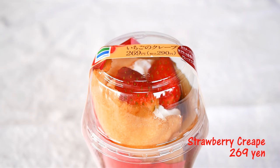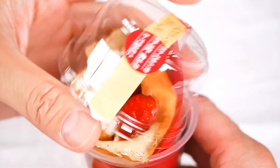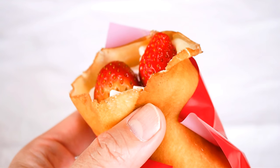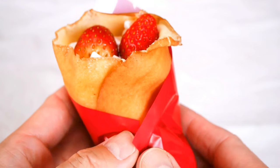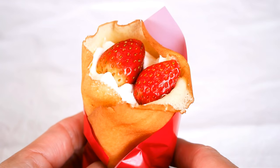The next one we have is Ichigo no crepe, which translates to strawberry crepe. Ichigo no crepe from Family Mart. And it's 269 yen. And it is inside a cup. A cup, actually. And I think this packaging is really neat. When you take it out of the container, it's an actual crepe. And it comes with this wrapper, so you don't get your hands dirty.